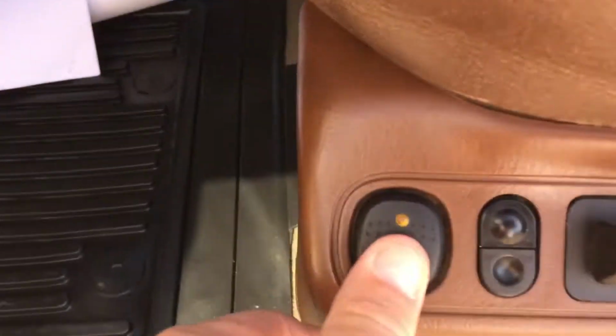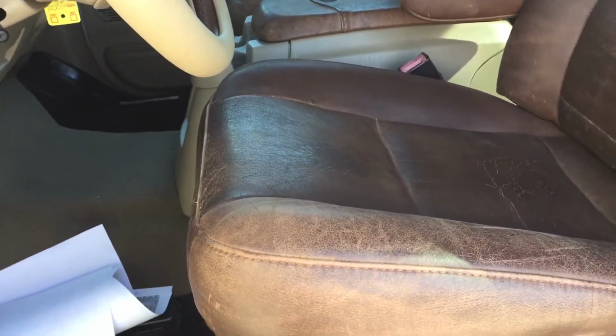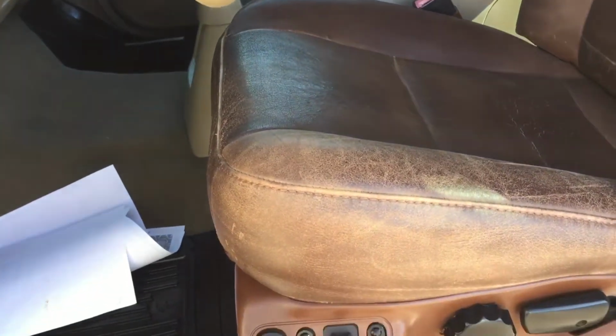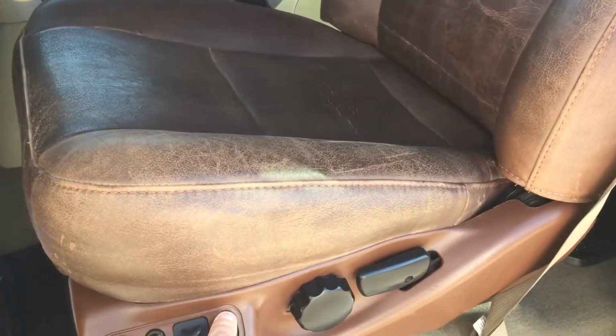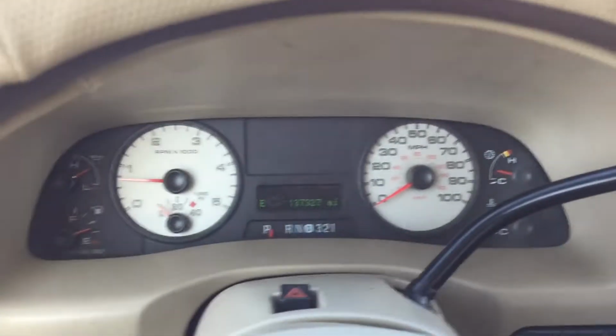there you go, heated seat on and off, seat forward, back, up, down, tilt up and down, and rear tilt up and down. That works fine. This seat is in great shape. This is almost in better shape than the passenger seat. Pretty good. All right, let's see. Oh, and the air's working fantastic. And it is freaking warm today. Ugh. It'll be 102 tomorrow. Might be our last day in the 90s.